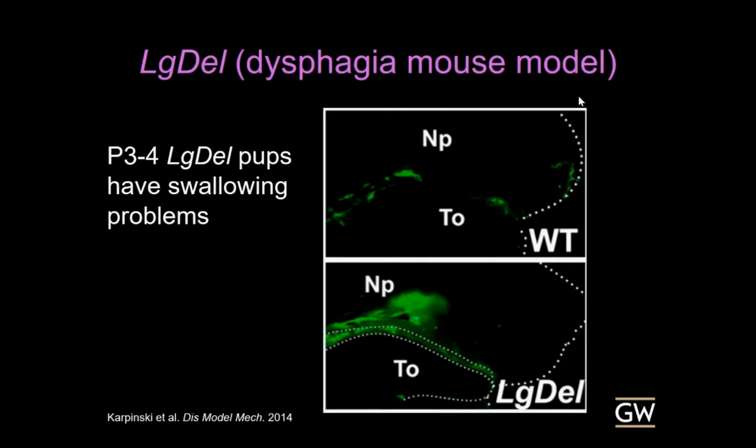So we have a mouse model for 22q11 deletion syndrome, which is called Large cell. The first thing we did was examine whether Large cell pups can exhibit similar defining features of dysphagia. We found that, like humans, Large cell pups fail to gain weight. They also have milk aspiration into the respiratory passages. We also saw signs of infections.